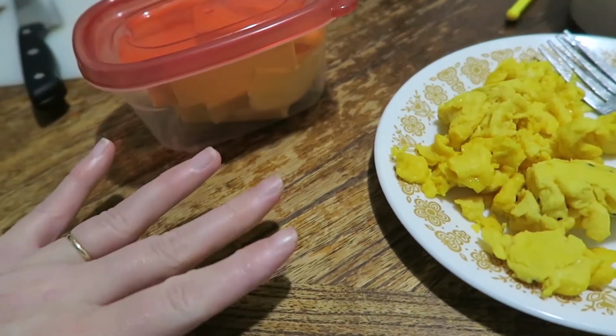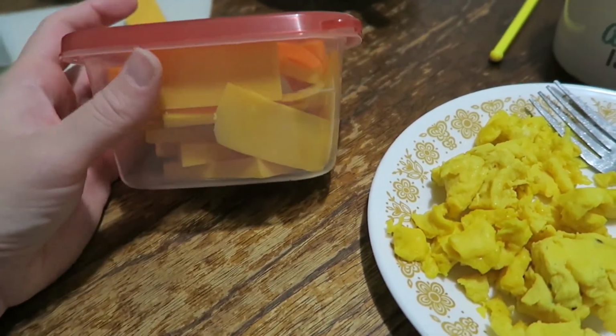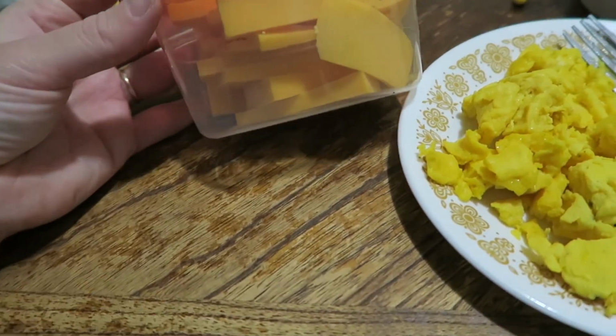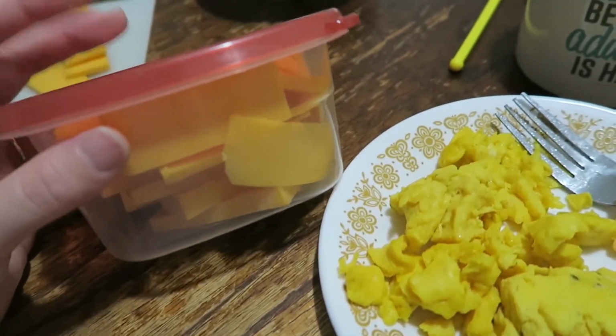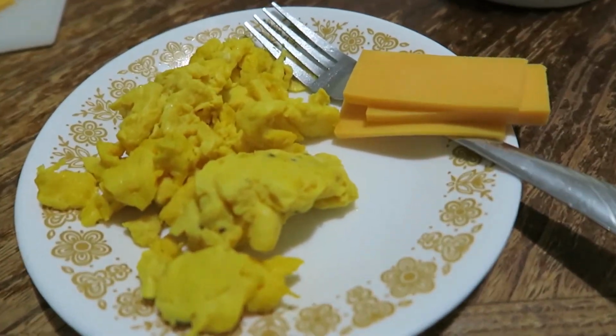I try to save the flat ones, like the sandwich size ones, for Matt's work right now, although we're considering investing in some bento boxes so he can have cold lunches and doesn't have to eat in the lunchroom anymore. But that's what we're doing for now. Madeline had a pack of oatmeal.